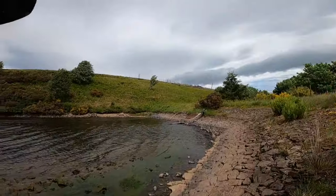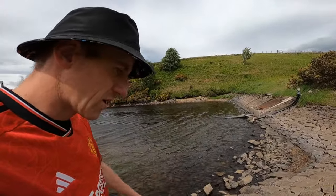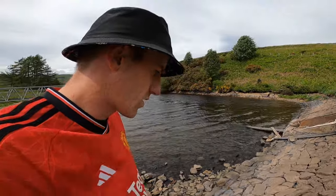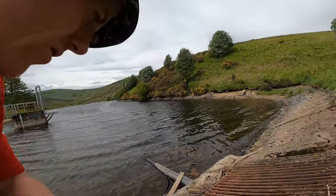This is so interesting to see, folks. I do love a little reservoir or a waterway. It's so cool to see the way they did it with the water, to control the water for obviously the supply of drinking water. Certain areas they need dams, but they also need backup dams and spare water supplies.